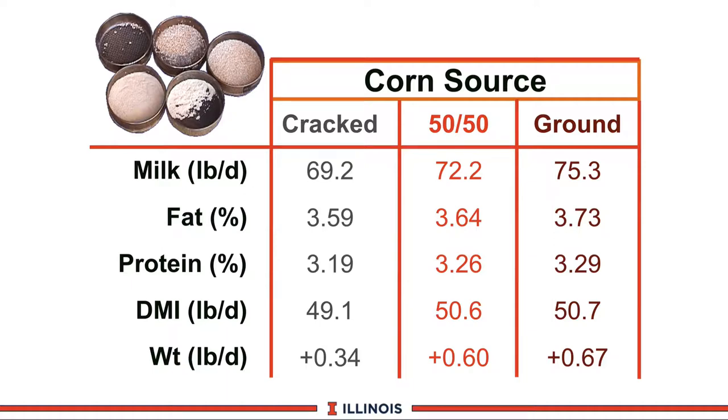We can see the finely ground corn produces about 6 pounds more milk, statistically significant, a trend for higher butterfat test, higher milk protein, which means the rumen microbes are really working harder on that corn, at the same dry matter intake, and the cows actually gained more weight on the finer corn, which means we didn't borrow it from the cow's back. Bottom line is that this corn produced more milk, or there's less starch in the fecal material.